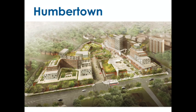The reason it's going to be green is because of our green roof bylaw that I told you about before. Our green roof bylaw requires all of the roofs to be green. So many of our developers have become very innovative and have integrated those green roofs into their public spaces as a part of their amenities.